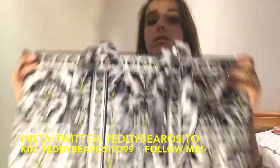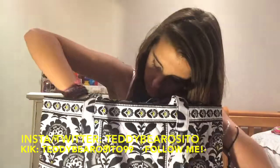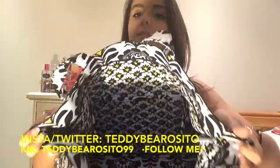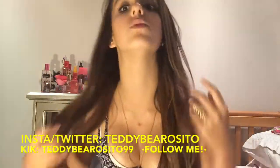I also got this tote by Vera Bradley, and it's just black and white and has little yellow details on here. It has tons of pockets. I mean, you can't see really well, but it has 1, 2, 3, 4, 5, 6, 7, 8 little pockets. So it's pretty cool, and it's zipper, so that means a lot when it has zipper. It's not just the ones that you close and they don't close.